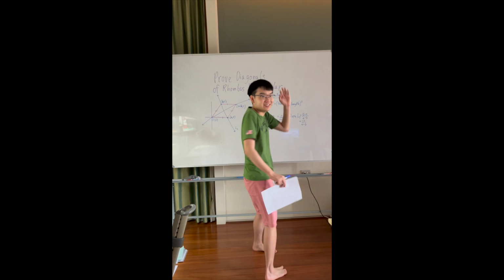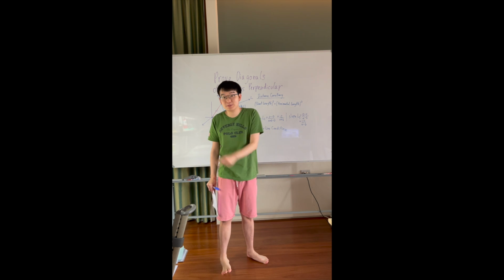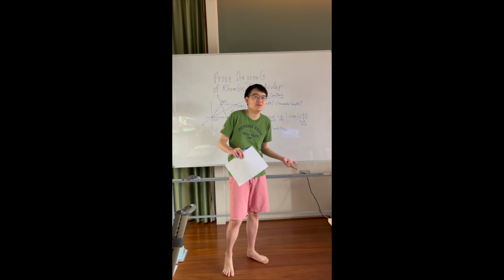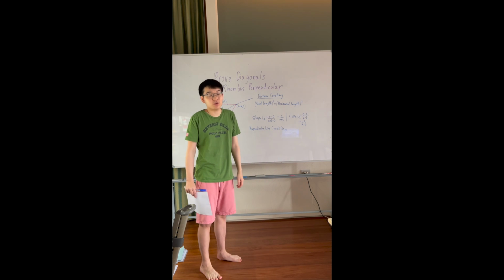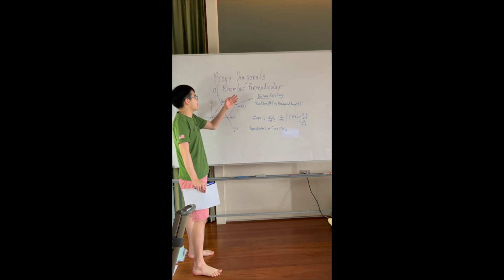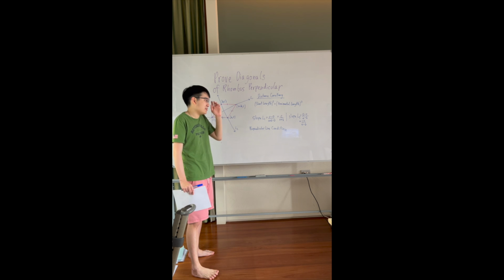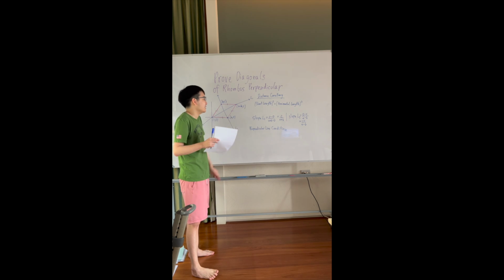Alright, thanks everyone, I did it. After 3 days of staring at a textbook and then scratching through many pieces of paper, I finally did my first coordinate geometry proof. What I want to prove in this statement is that the diagonals of a rhombus are perpendicular to each other. That means that they meet at right angles.